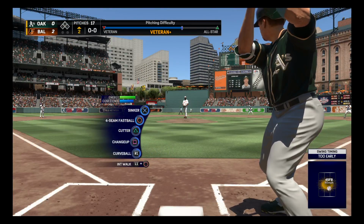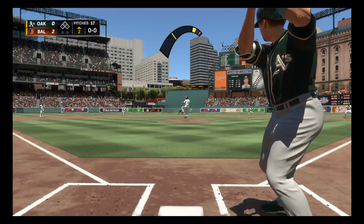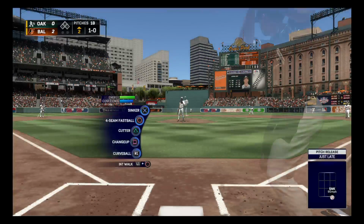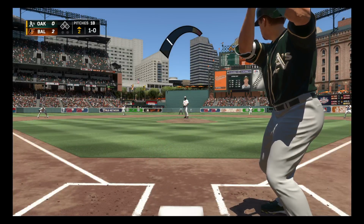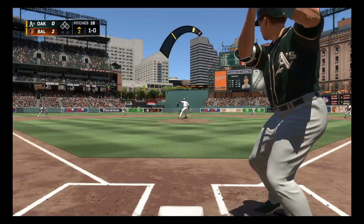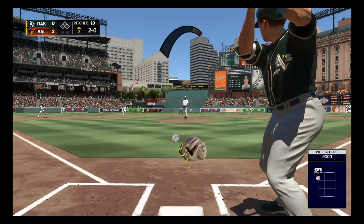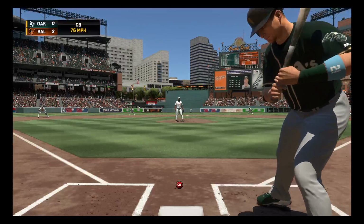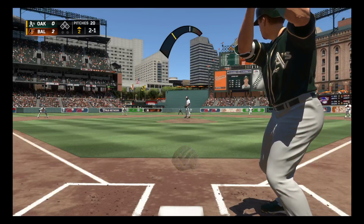Leading off for Oakland, catcher Stephen Vogt. Into the windup and the pitch. Wouldn't bite on a good sinker that time that missed. The windup and the 1-0 pitch. And he won't bite at that one either. It's 2-0. From the windup, the 2-0 pitch. And he'll try to hold back the swing, but he'll do so unsuccessfully as that's ruled a strike.